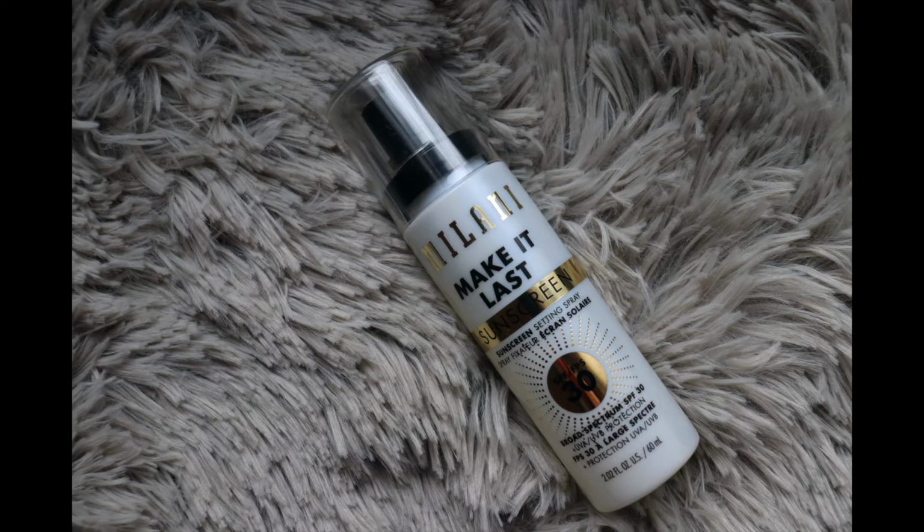We're gonna find out. But before we do that, I also have a new setting spray to share with you, and it's from Milani, Make It Last. It's from the original one, but this one has sunscreen of 30. So I won't put it on now because it's night out and I'm not going anywhere, but I just wanted to let you know that it's available. This is the mister. It's very similar. It smells really nice. It does smell like sunscreen, so if that's something that bothers you, beware that it does smell pretty strongly like sunscreen. But I'll just put on the regular one for now because I like to set my makeup before I curl my lashes because I find that it holds the curl more.